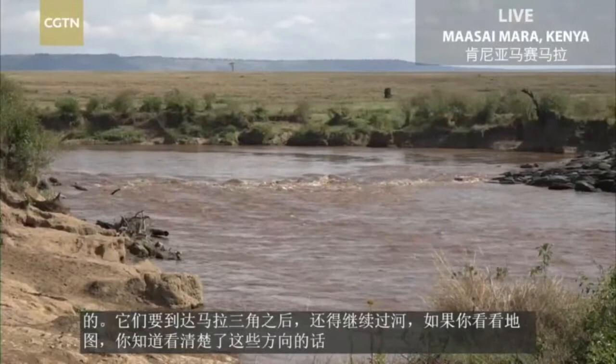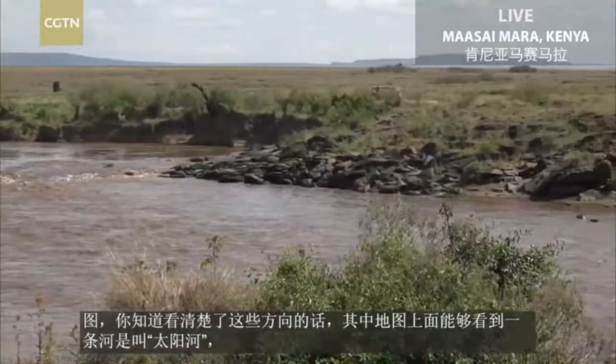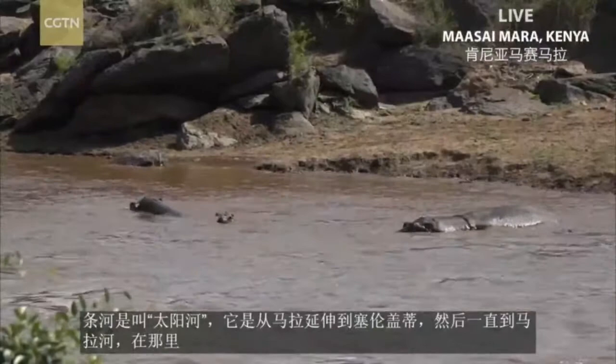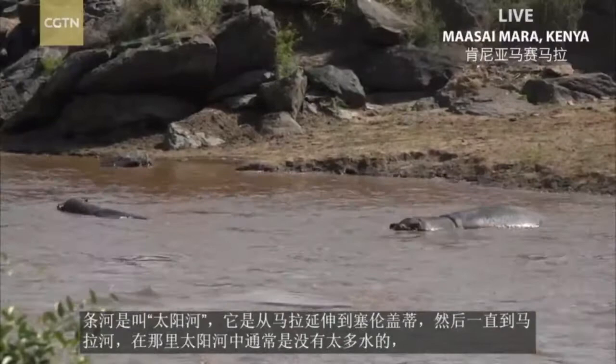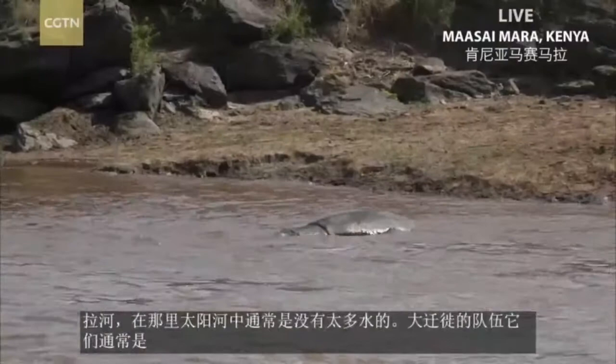If you look at the map, there is a river called Sand River. It stretches from the east of the lower part of Mara and top of Serengeti and cuts down all the way to Mara River. They do cross that. Usually, it doesn't have much water. If they crossed that and went on east, they would not cross the river. But because they're wildebeest and they've never read books, they always turn west, and that forces them to cross the river. That is my answer to you, Lisa.